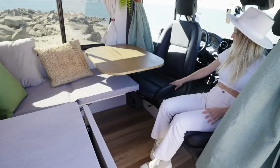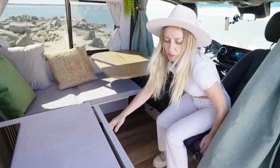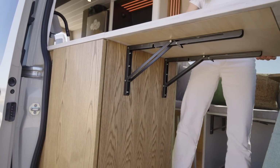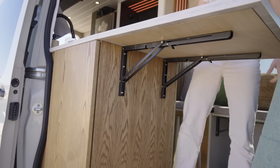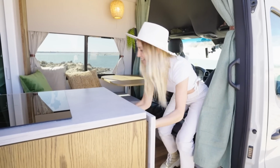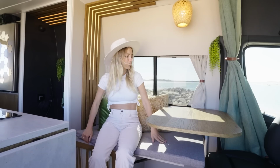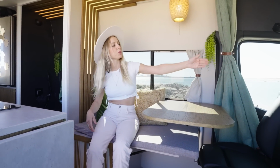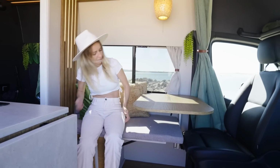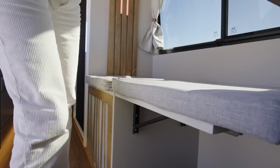Both of these seats have a swivel. We have one more table right here. So for 4 people, it's a perfect place to hang out, have dinner, and have some fun. This bench can also be an additional place to sleep. We just push the driver's seat a little bit forward and it creates a single bed for 1 person.